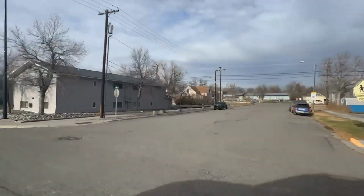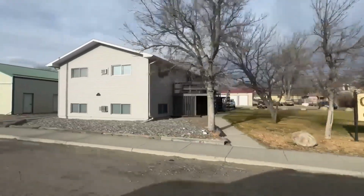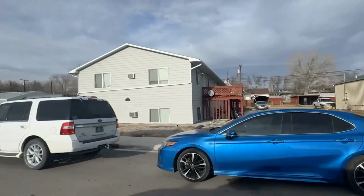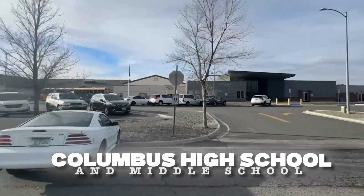We'll also check out the schools in the area, and you can see here these are condominiums that are relatively new in the Columbus area. So let's go out and check out the area. Here we have the Columbus High School and Middle School.